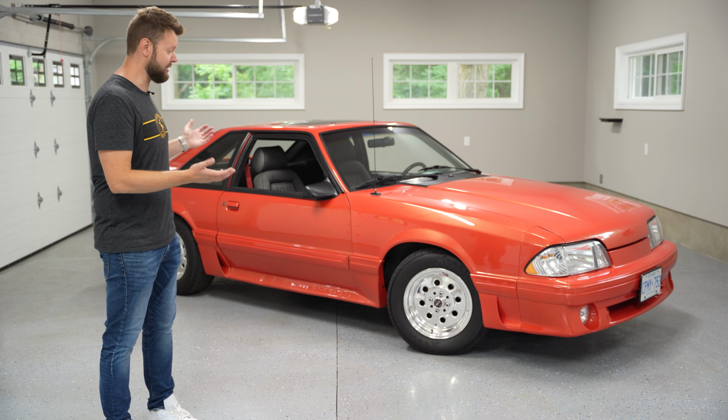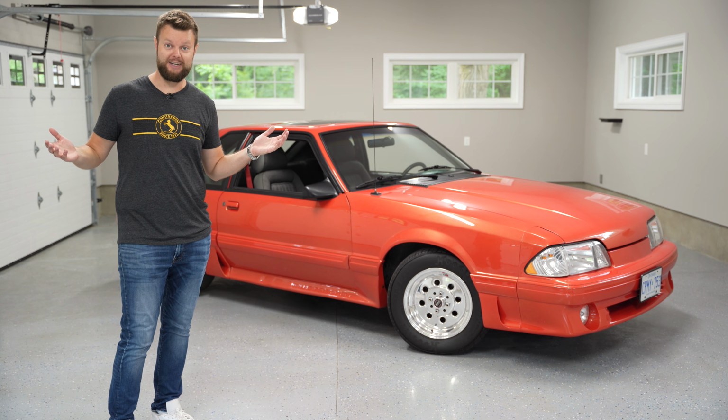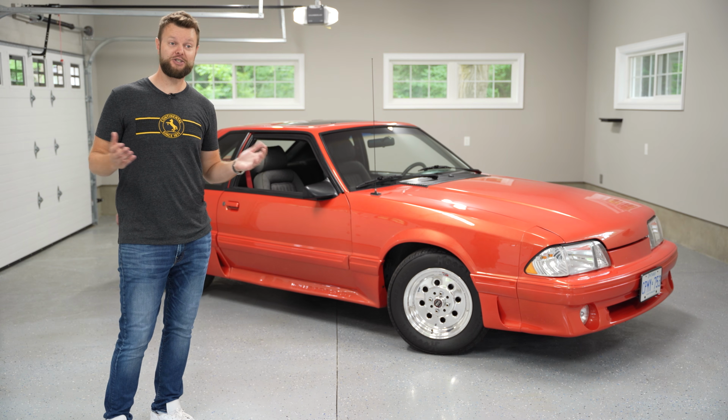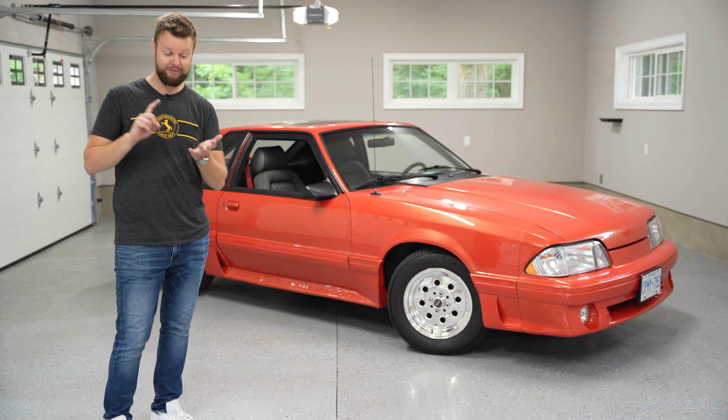So after it was declared the winner of the cheap car challenge, I accidentally fell in love with it. I assure you it was a lot harder to fall in love with it before it looked like this, but somehow I did. Now this is where it needed a lot of love. This is where a lot more companies, partners, friends, and family come in.